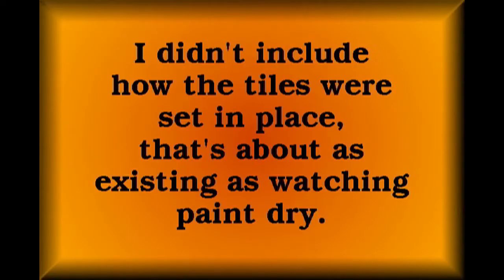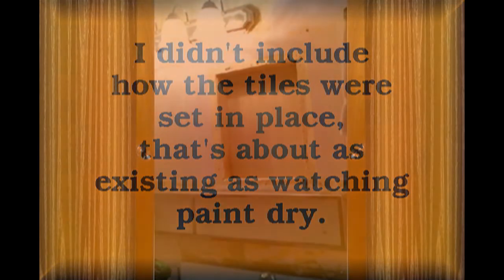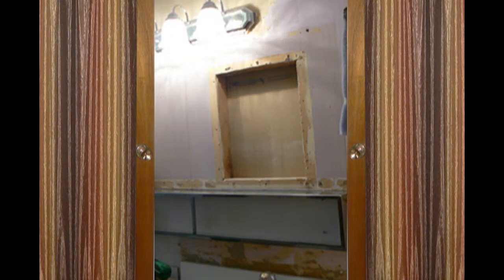I didn't include how the tiles were set in place. That's about as exciting as watching paint dry. The original medicine cabinet fit just inside this space. Bob enlarged the space. Someone called the type of cabinet Bob is building old-fashioned, but I call it efficient.